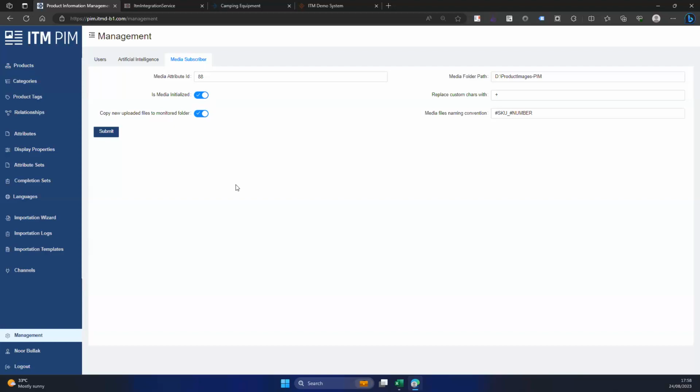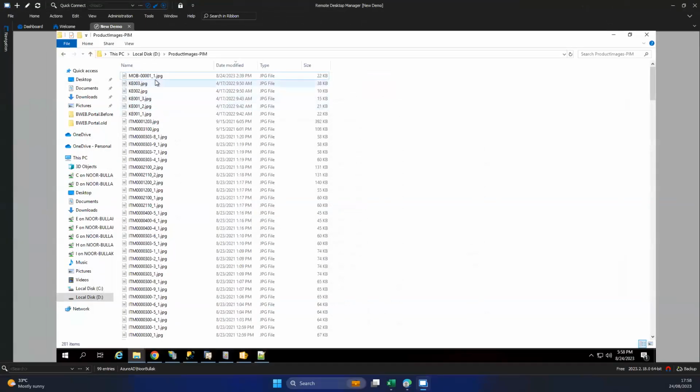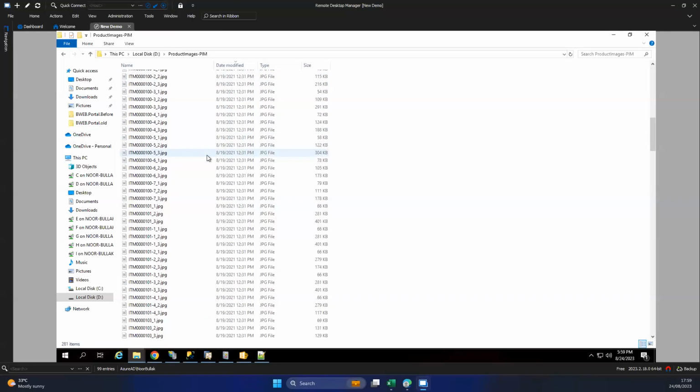A very straightforward scenario is having just a folder with a SKU as part of the picture name, and then .jpeg. Of course, having multiple pictures is supported as well. This is what we have in our demo: the SKU of the product, then _1, and then .jpeg, etc. This will make it easier to do a bulk update for your media.